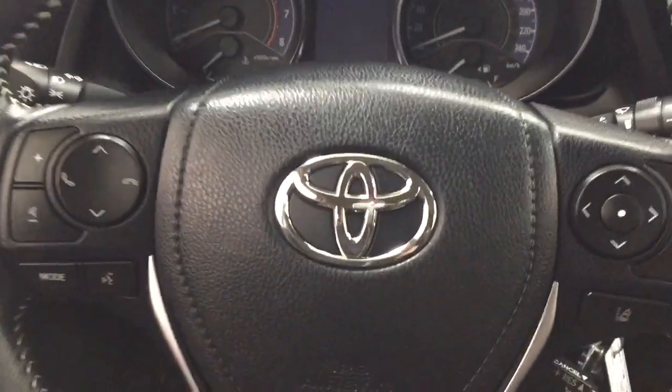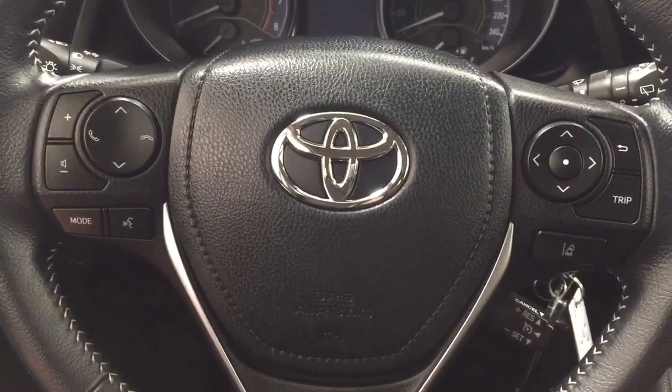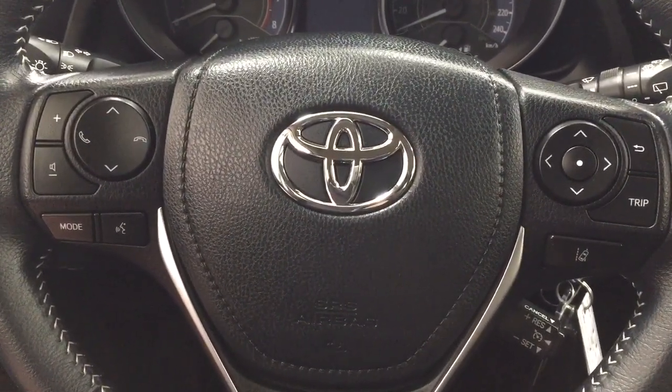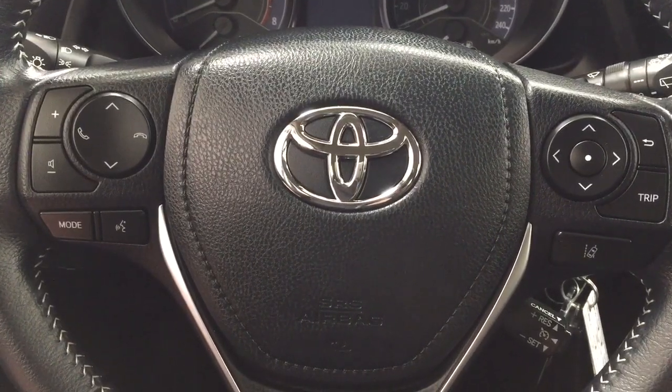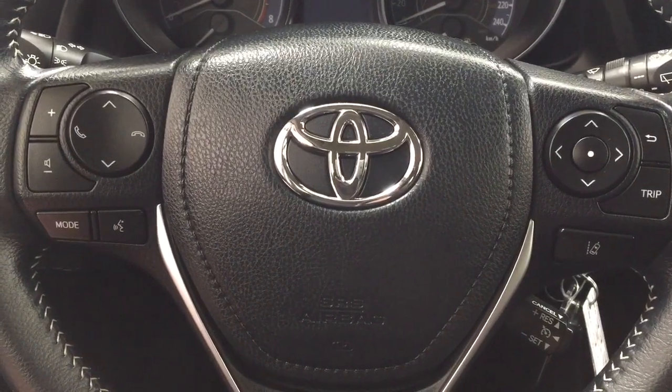Now a couple of the controls you'll see just on the steering wheel include your volume control, seek function, Bluetooth, mode select, voice recognition, scroll function for your multi-informational display with your lane departure alert, and cruise control.